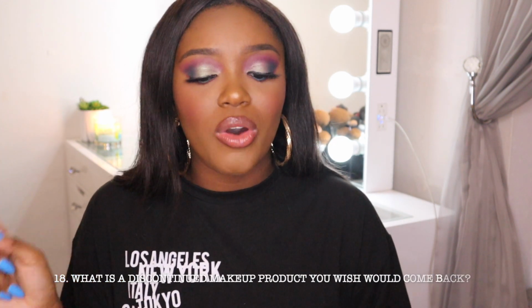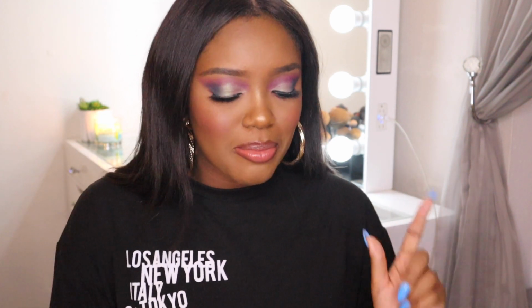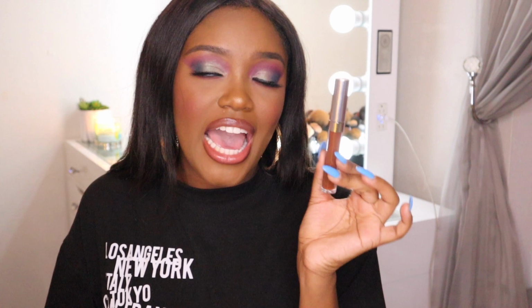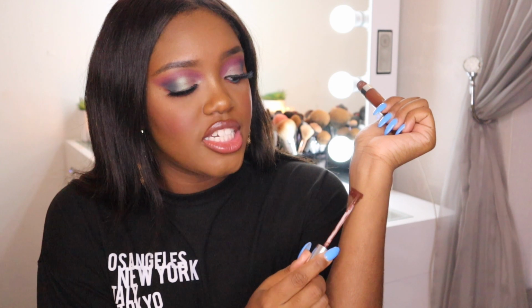Okay, so number 18 is, what is a discontinued makeup product you wish would come back? So I have kind of a couple. I hope this is not cheating, but my first product is this ColourPop matte liquid lipstick in the shade Limbo. You guys, I try not to use this because ColourPop doesn't have this anymore, but it is the most gorgeous brown liquid lipstick ever. When it dries down, oh my god. This was my favorite lipstick ever. I went through a couple of these. I never really finished lip products, but this is one I constantly finished.